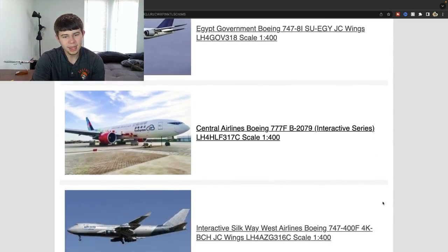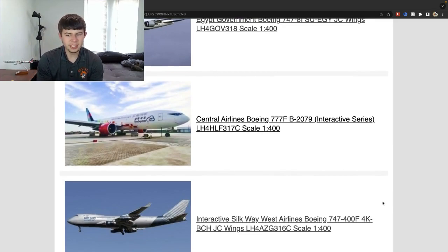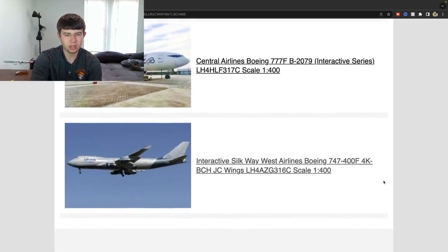That seems pretty cool. And there's an Interactive Silk Way West Airlines Boeing 747-400 freighter, 4K-BCH. You rarely see that tail number, but this is a really neat plane with the gray and obviously all the colors to mesh with that. That is a really cool livery, and I would highly recommend that if you're looking for that. That is quite cool. Very nice effort right there for a cargo carrier.